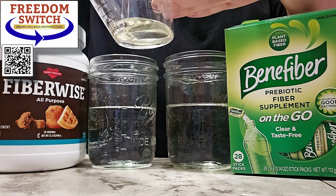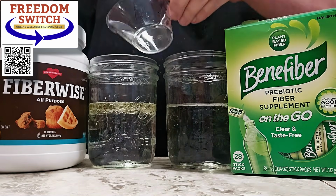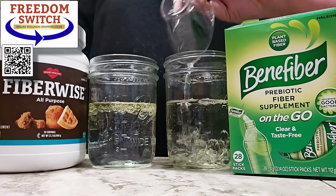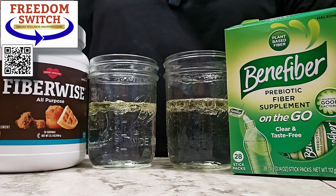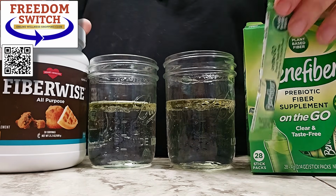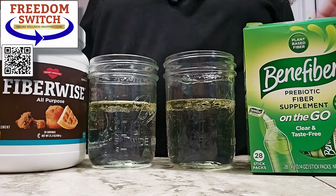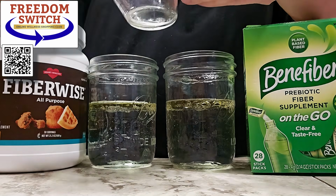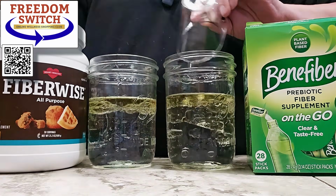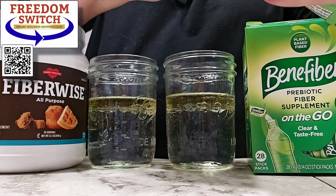And I'm going to go ahead and put 2 tablespoons of oil into each mason jar. And this oil is representing the fats and toxins in your system, in your digestive system, in your body. So I'm going to go ahead and put a serving of each of these into these cups. In fact, I can probably put a little more oil in these. I think I can go with the whole 4 tablespoons. 2 more, 2 more. All right, so into this one, I'm going to put 1 serving of Benefiber. So that's one of these stick packs.